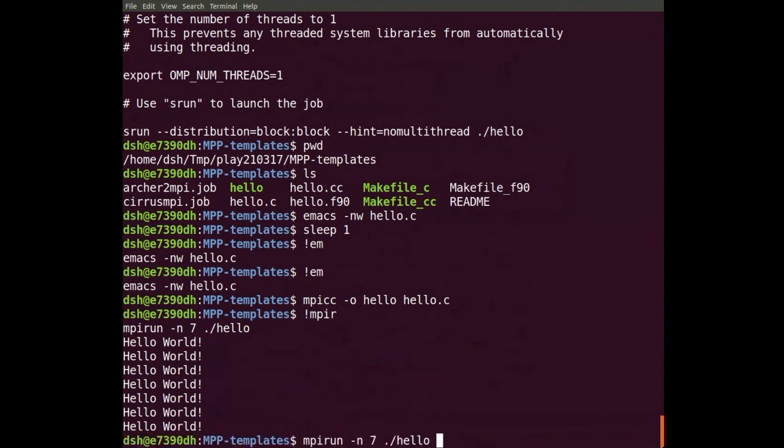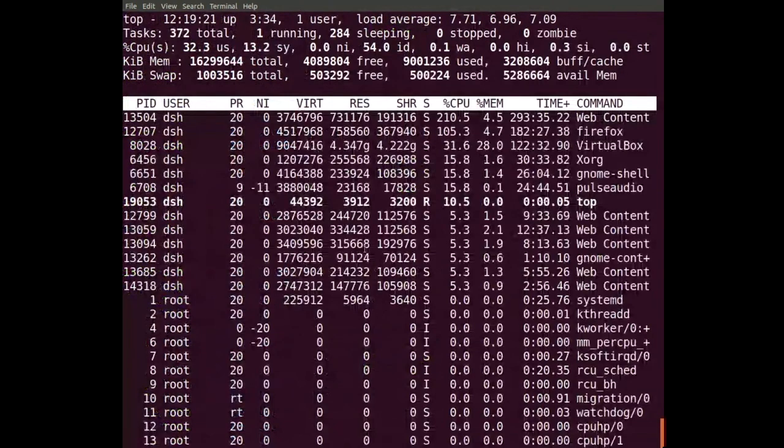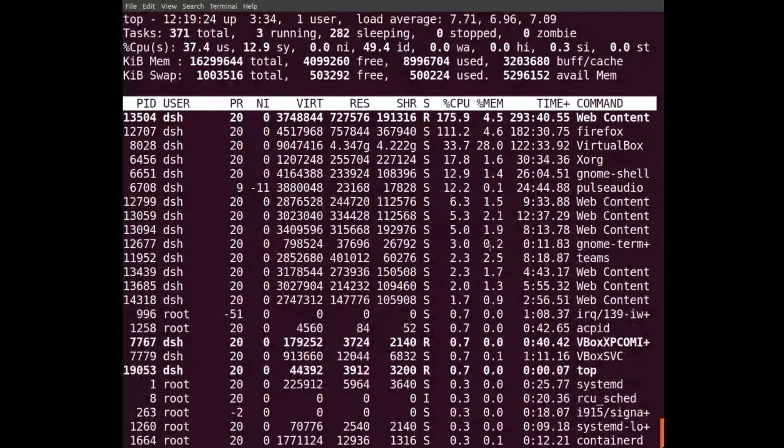The interesting point here, though, is if I run that in the background, I can now look at it with top, and as far as my, you can't even see them actually here.